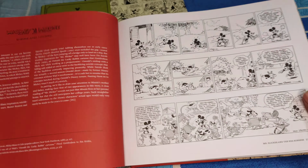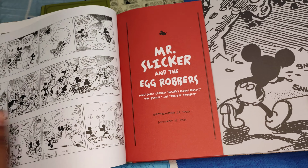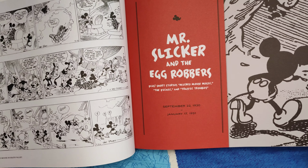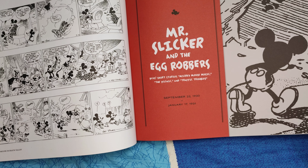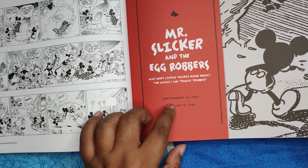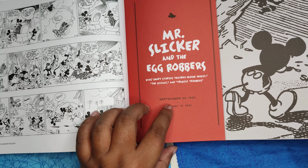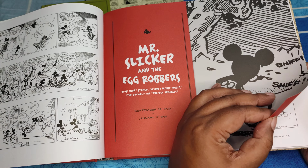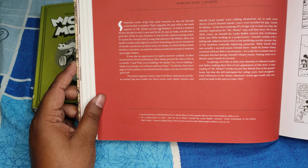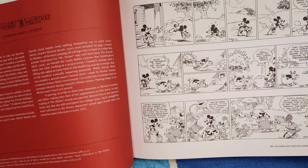So each of those, this was one story, and this is the second story if I'm not wrong. This is the third story, Mr. Slicker and the Egg Robbers, plus short stories, Mickey Mouse Music, The Picnic, and Traffic Troubles. This was September 22, 1930 to January 17, 1931. So this is how each story begins. There is, I think, a short introduction to each of these, and then you get into the story.